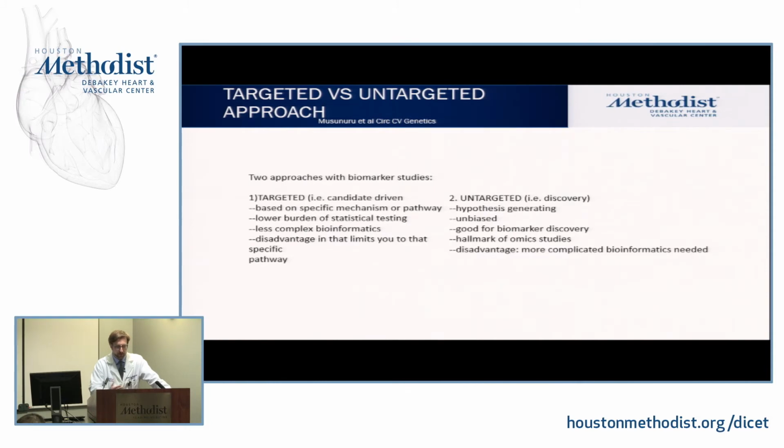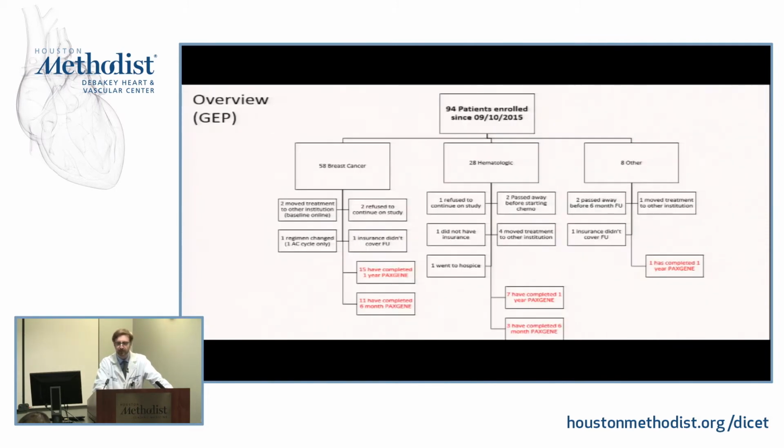Just a little bit more about the concept of biomarker studies with gene expression. There are two ways you can approach them. One is a targeted approach, which means you have a candidate gene expression or a candidate pathway that you want to look at, and you can look at those specific pathways a priori. That obviously has a lower burden of statistical testing and is less complex from the bioinformatics, but it is disadvantageous in that it limits you to that one specific pathway. Untargeted or discovery markers are the hallmark of omics studies. It's hypothesis generating and unbiased, although it has the disadvantage of needing more complicated bioinformatics, but that's why we have people like Leif Peterson here, who's going to help us make that less complicated.